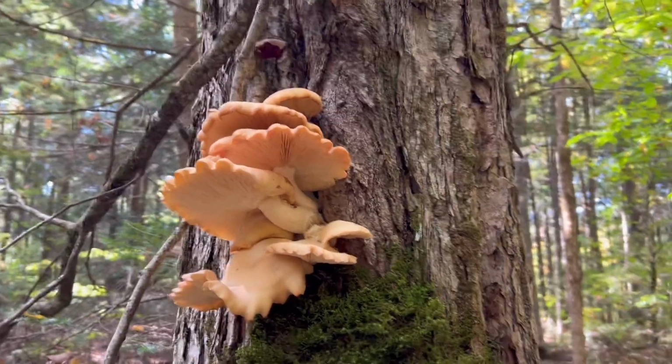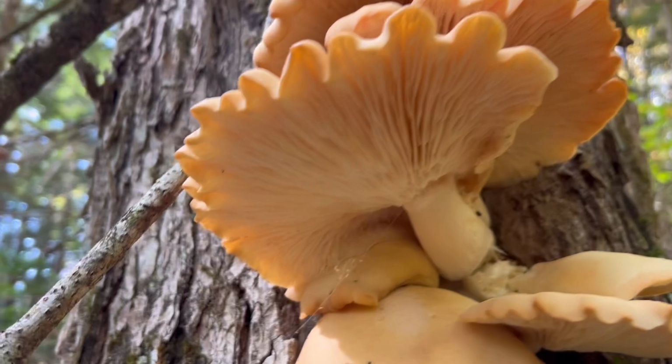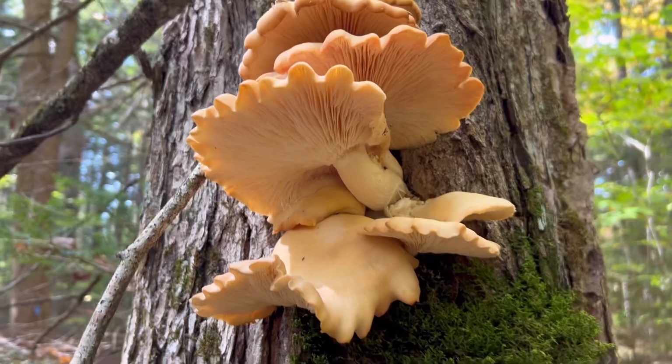If you guys know what mushroom this is, let's take a look. It's got a lot of the vents on the bottom, and then that's what the top looks like. If you guys know what that is, put the comments in the bottom, please.